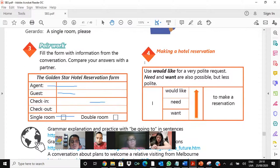Then you're going to do exercise number three. Exercise number three is llenar esta información, okay? ¿De dónde? De la conversación, okay? Agent, guest. Do you remember who is the agent? The person that is answering the phone, right? For example, you say, thank you for calling Hotel Marriott. My name is Carlos speaking. How can I help you? Entonces yo sería el agent.